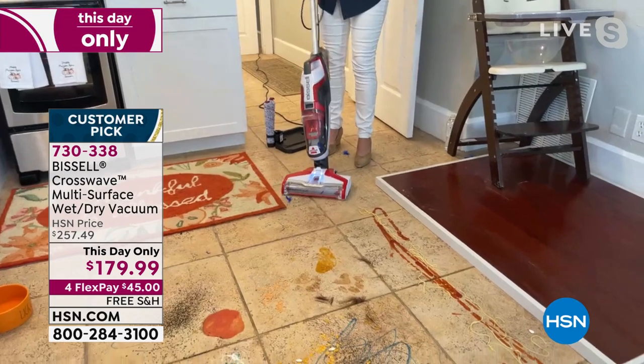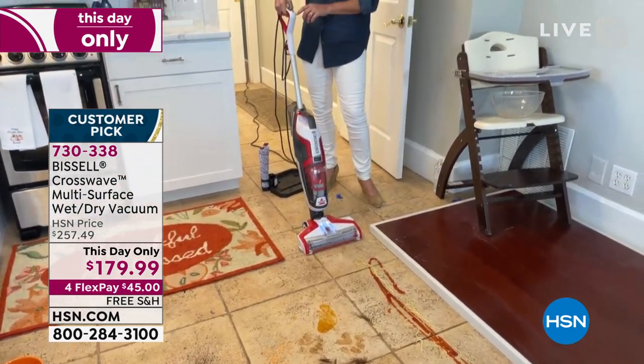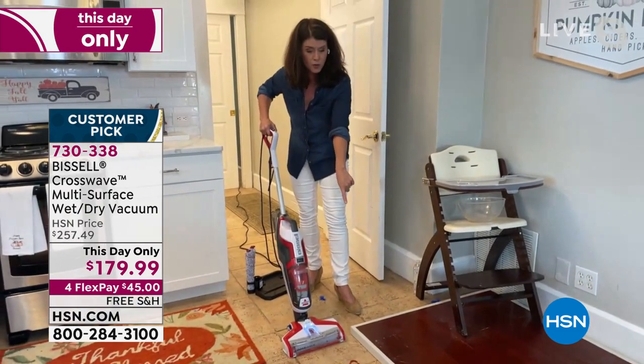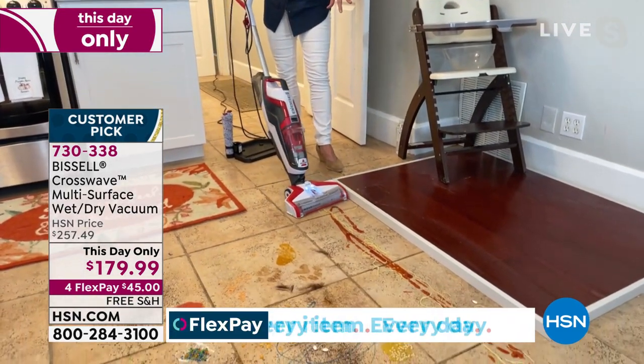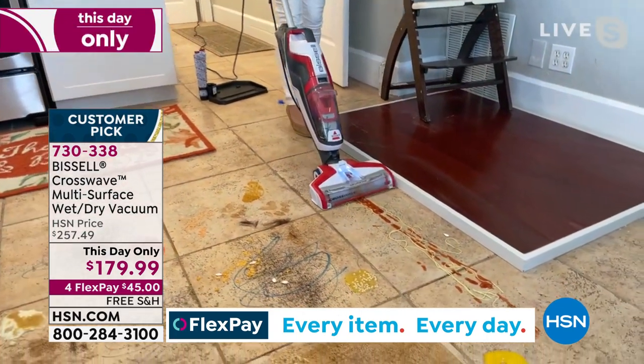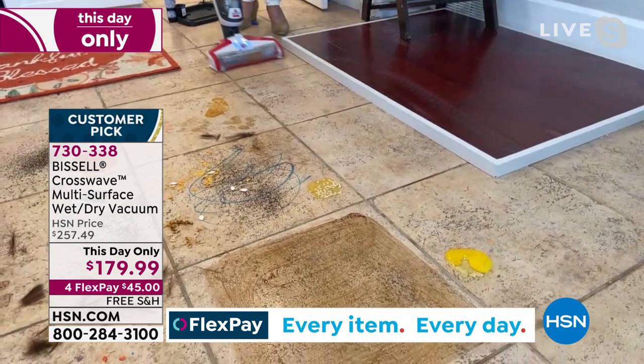But then watch right here, okay? I'm going to show you. Let's get this feather right here. Guys, there's so much power in this machine. I'm going to go right back here to my hard floor. Guys, this is 5 feet of spaghetti with spaghetti sauce. This is a powerhouse. It literally is eating it up. You're vacuuming and scrubbing. You're getting into that grout.